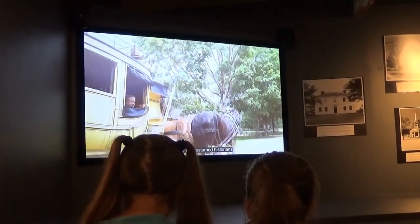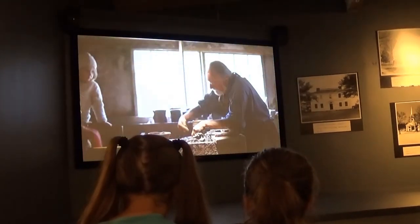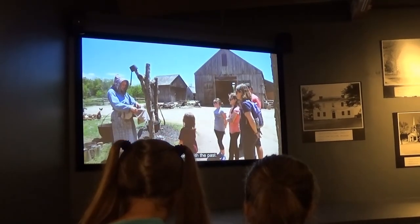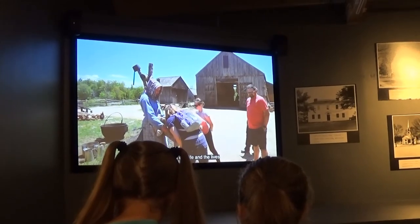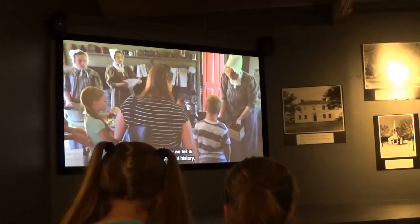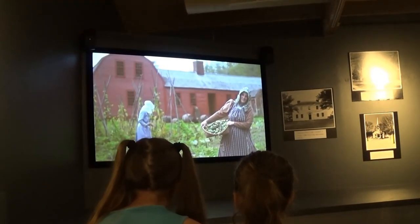As you talk with costumed historians, you'll see throughout the village's homes, farms, mills, and craft shops. Our staff, our educators, not actors, will help you experience lively encounters with the past. They will help you forge connections between your present-day life and the lives of rural 19th century New Englanders. The story we tell is not just about history, but about today and tomorrow.